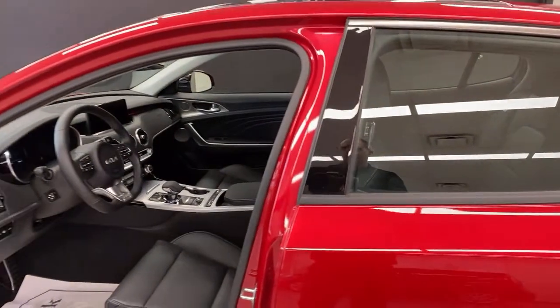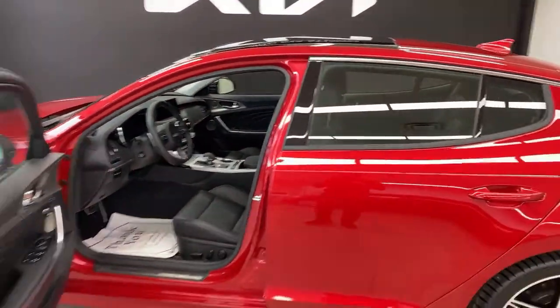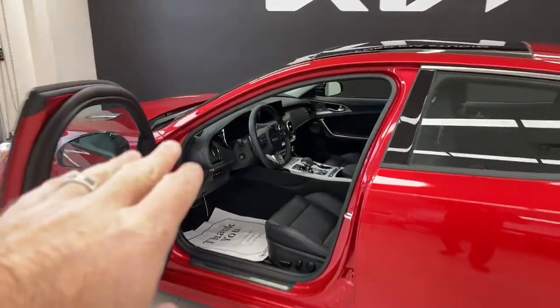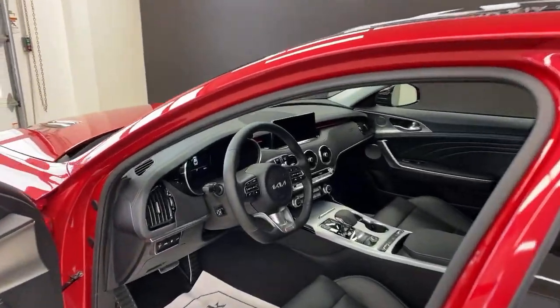This is the GT Limited. Now the GT Limited in Canada, keep in mind we are filming in Canada, things are a little different in Canada than in other parts of the world. So the GT Limited in Canada used to be the top of the line. It's now actually the bottom of the line. So they took away a couple things. Like, there's no heads-up display in this car. There's just a few little things that have moved away.